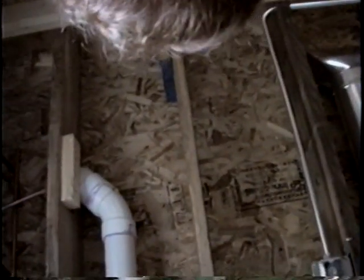Now this goes up here, and it goes all the way across the ceiling. That's pretty cool, huh? To the other side. And then it goes... Oh, it goes up there. All right. Wondered where that went.